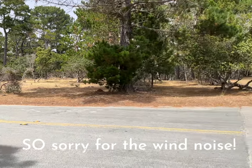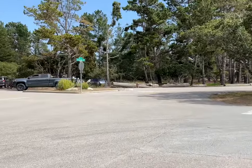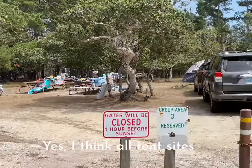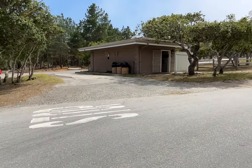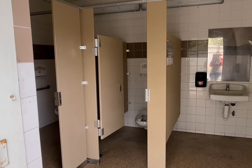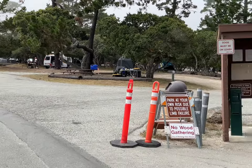So as you enter up Veterans Drive, you come to this four-way stop. There's the sign and there's the entrance, which I will go to in just a minute, but I wanted to point out that there are some sites over on this side. From here, they look to be all tent sites. From here at the entrance, right there is the dump station. As you come up here on the right, this is where you would register, but what you need to do first is go pick your site and then come back and fill out your envelope.